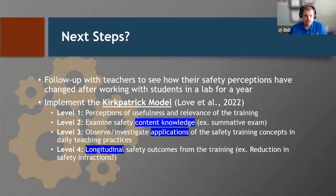Yeah, so next steps, we followed up with teachers to see how what they learned during that workshop changed how they operated in their classroom. Were they more or less comfortable using the equipment or having the students use it? And then Tyler also had them implement the Kirkpatrick model. You want to talk about that at all, Tyler? Since I think we have 4 minutes left.